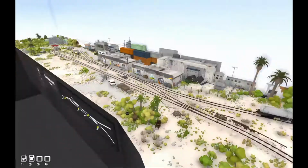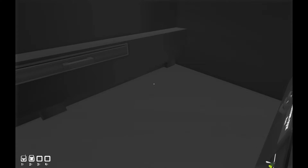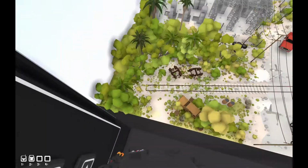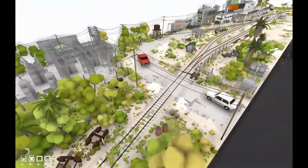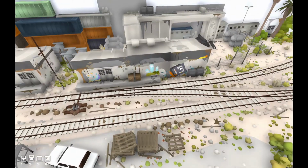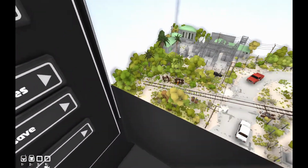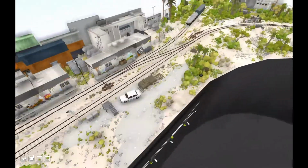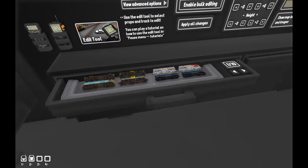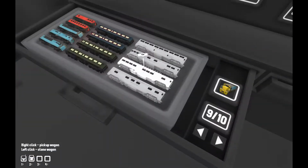Magic here, back with another video, and today we are checking out the new American Freight update for Rolling Line. So earlier today, the developers of this game released a new update, which has 4 new American freight cars, and I'll show you them real quick.